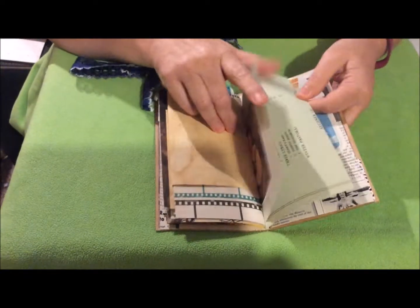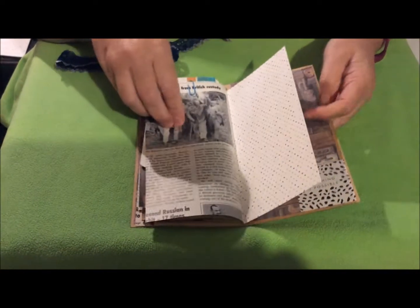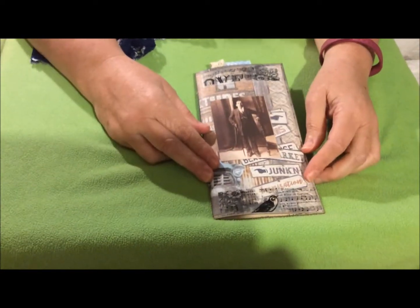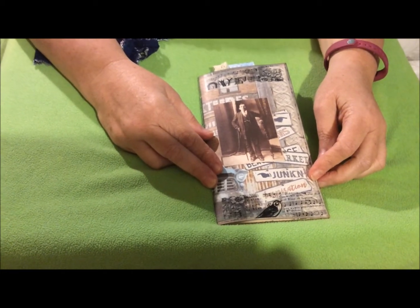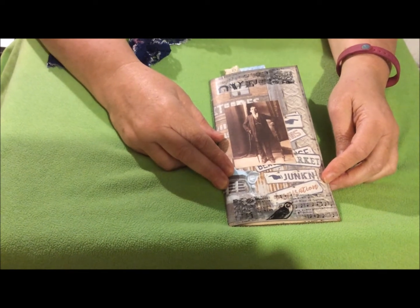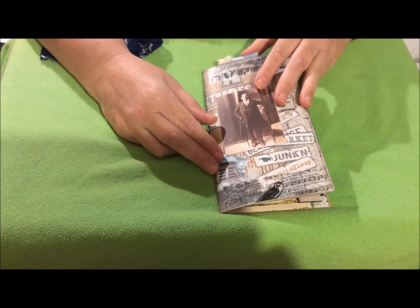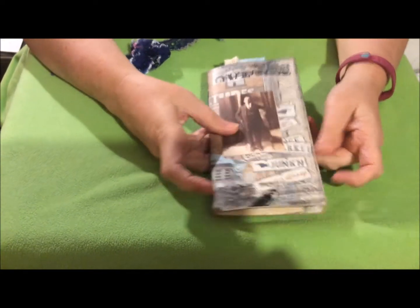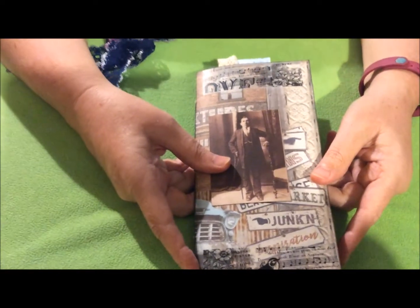Yeah, so they'll all be going onto my Instagram, onto my Etsy shop. Like I said, they'll all be one price, so everybody can afford one. And as you can see, they're eclectic again, as usual, my style, no sewing. So just something different. You might want to give one for Christmas. They all do fit in the Traveller's Notebook insert.